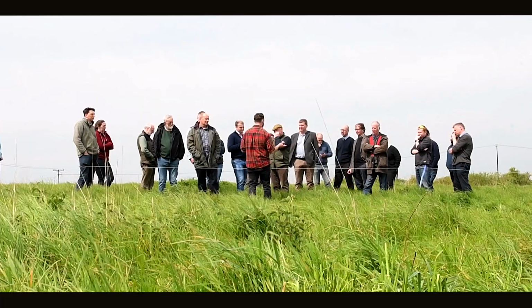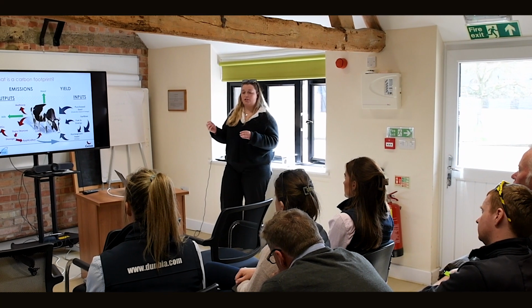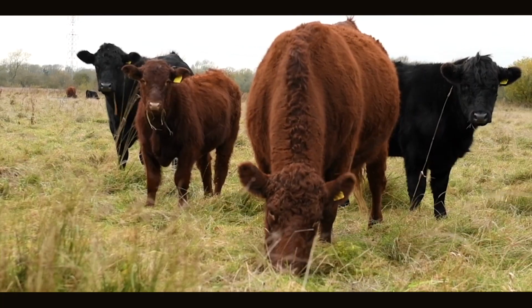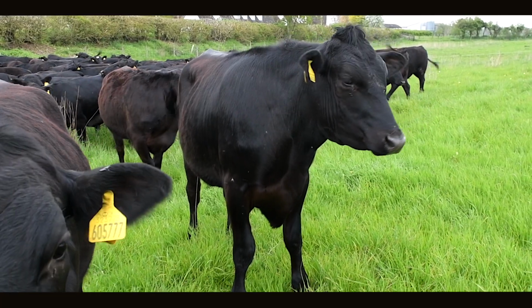So the project at FAI is part of our wider Dumbia UK strategy, looking at levers to improve and reduce our carbon footprint. We've been working on setting and reducing our science-based targets since 2017, and as part of that, we set out to carbon footprint 500 farms from January 2022. We're then looking at these levers to improve and reduce our carbon footprint.